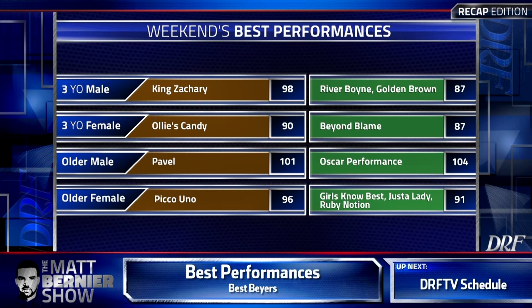Older males on turf: Oscar Performance. We spoke about him in that last video that we recapped. 104 Beyer winning the Poker on Father's Day. And the older fillies and mares on turf, a tie, 3-way tie actually, in an allowance race from Churchill Downs. All of them earned 91 Beyer speed figures: Girls Know Best, Just a Lady, and Ruby Notion. There they are, the weekend's best performances from a Beyer speed figure standpoint on the Matt Bernier Show.